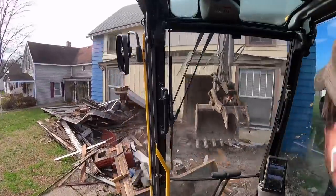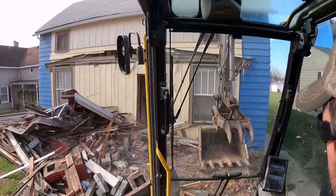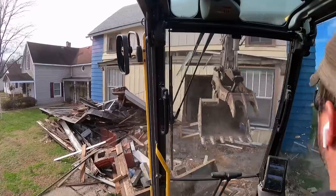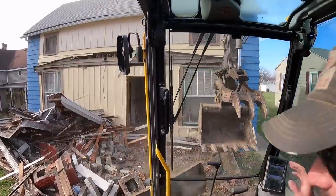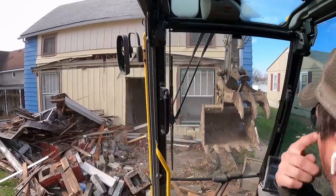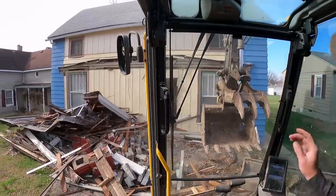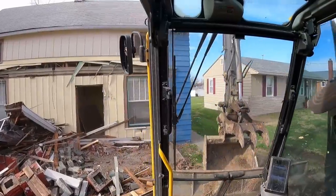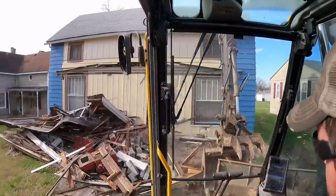All right guys, I'm doing something here I normally wouldn't do. I'm shuffling debris from one side of the porch to the other. Once I get this side here knocked down, then I'll probably shuffle that back over here where I'm at now. We do have one more chimney. You guys remember that chimney? It's right in the middle of the house. So I need to keep an eye on it.